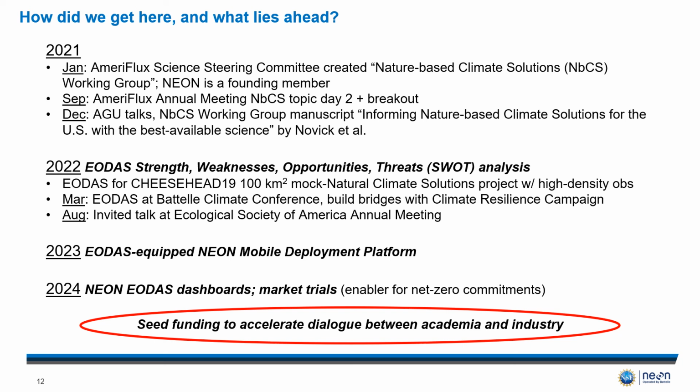So that's our vision down here. We essentially intend to apply EOLAS to a high density data set, GZ19, and treat that as a mock nature-based climate solutions project. We then intend to present the results at the Battelle Climate Conference at the Ecological Society of America. Further down the road, in '23, we hope to equip a NEON deployment platform, so essentially a roving tower, with this EOLAS to create a carbon mapper that can be requested and applied pretty much anywhere.